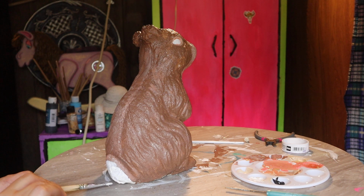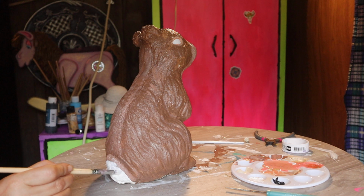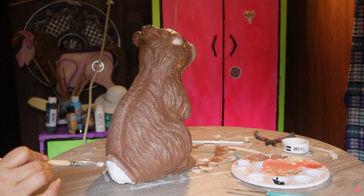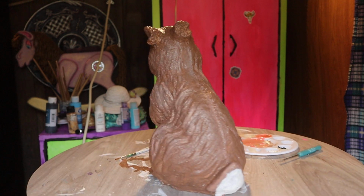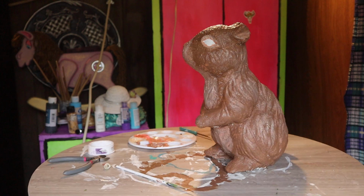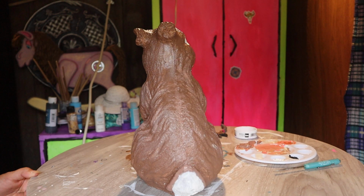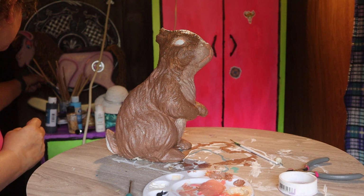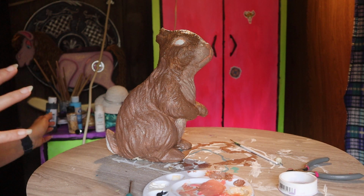So there's that. I'm loving how she's actually coming along. I never did quite completely undo the chocolate bunny look, but I kind of decided I didn't overly want to get rid of that look. I think it just kind of makes her that little bit more lovable.